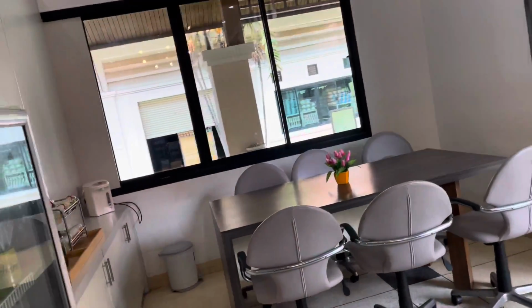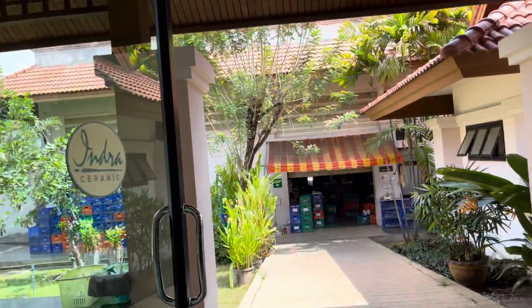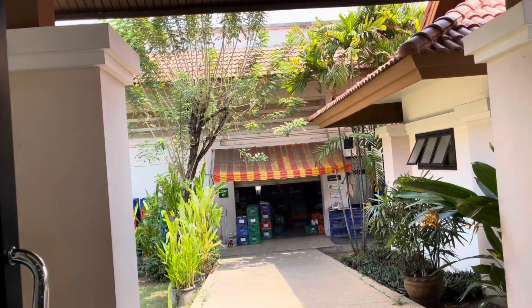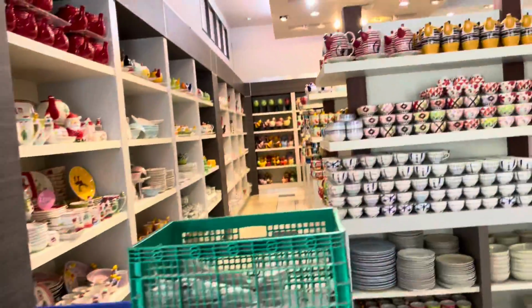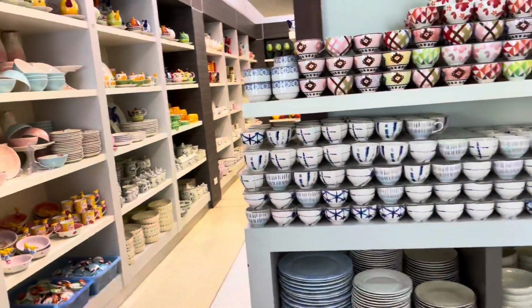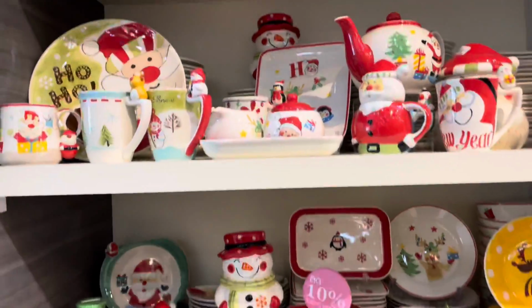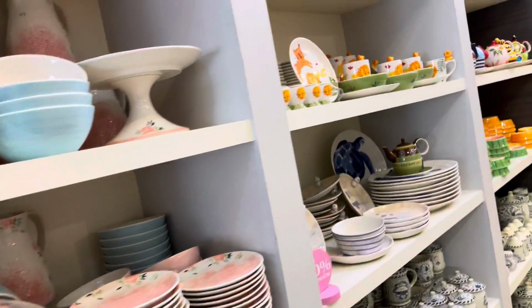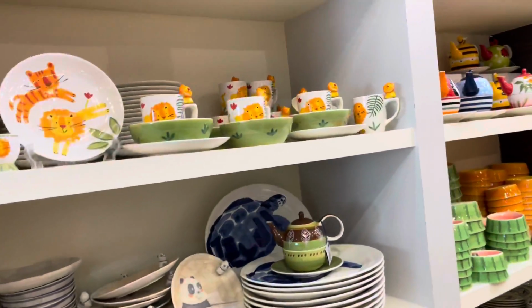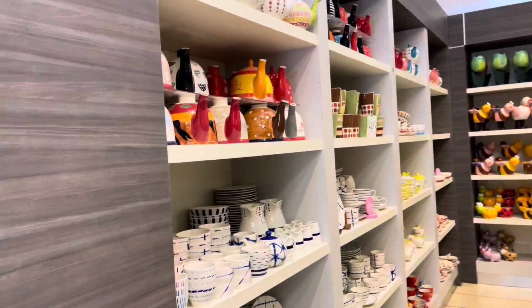The restrooms are over here, and they have a backside over here. I don't know if people can go back there, but anyways, we'll try to stay inside the shop so we can see better what they have here to offer. Here we have some Merry Christmas pottery. Okay, this is definitely the place to be. This is the place to hang out if you want to come here before going to the airport, picking up some last minute items.